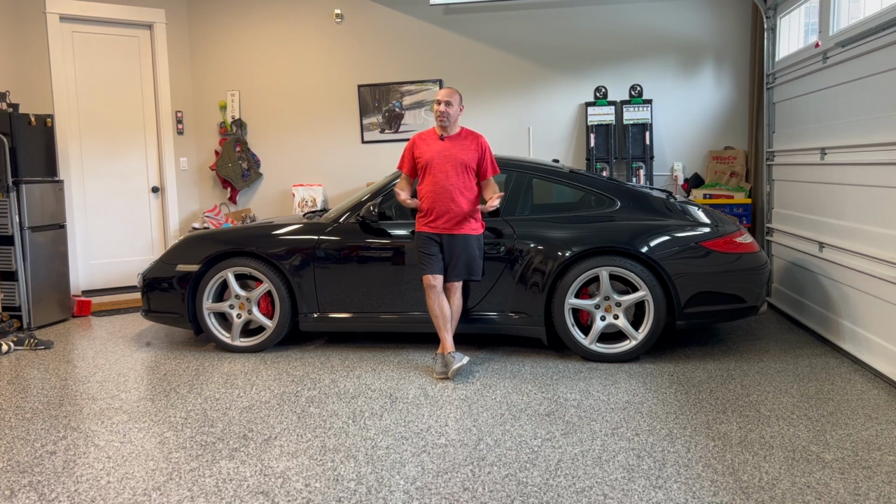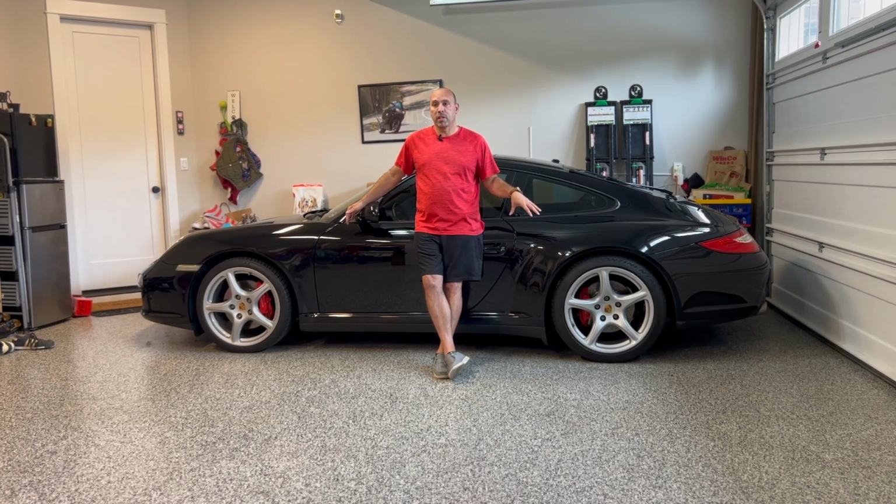I thought about selling the car, but with this market, with the interest rates that we have today and what car values are, there's no way I'm selling this car. I bought this car before the values went crazy, and the car continues to appreciate, and I love driving it, and it's in perfect condition. So there's no reason to sell this car.